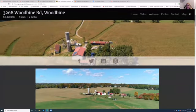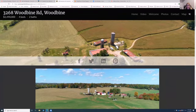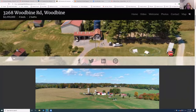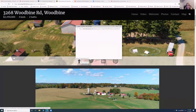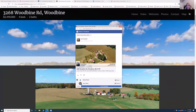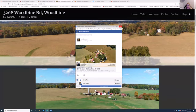When you're in the back end watching the tour, if you're logged into your social media, you can also click one of these buttons and share it on your Facebook. This is another place you can do it. It's just as simple. You click Facebook, same thing. It opens up your Facebook and puts it in, and you can say something and post.